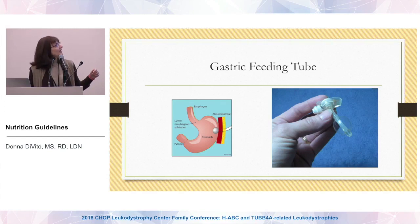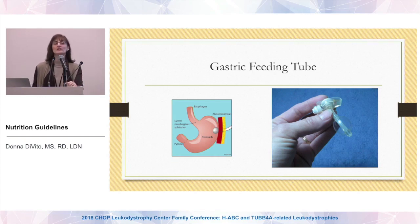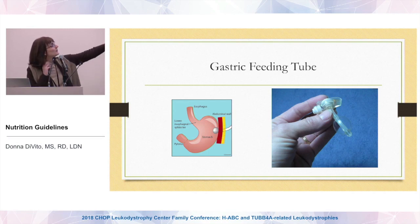And then I want to show you what a feeding tube is. When I first started out as a dietitian, I worked with a nurse who was called the G-tube nurse, and I use her example all the time. A feeding tube in the stomach is like an earring. You make a little incision in the stomach. There's an anchor in the back, which we call the balloon, that's filled with water. And then there's the outside portion.